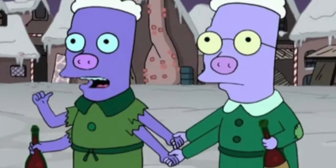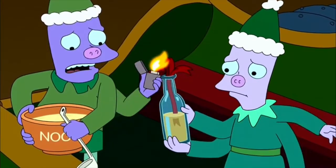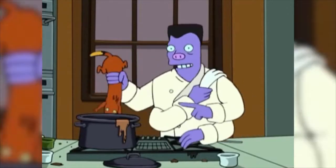Neptune is the homeworld of the Neptunians, a species of 4-armed, pig-like purple aliens, the most famous of which is celebrity chef Elzar.